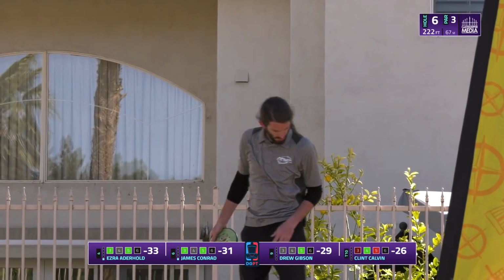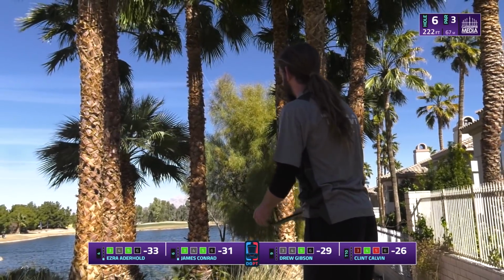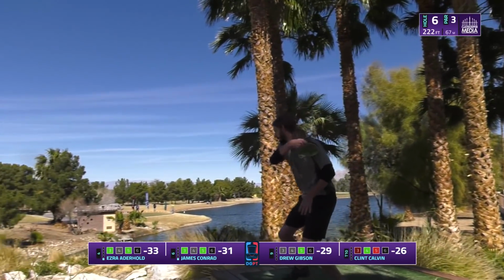Yeah, I'm definitely going to have to be eating my words on this one and say that our card got lucky on this hole. Because this is ripping. It's like white capping the pond right there.